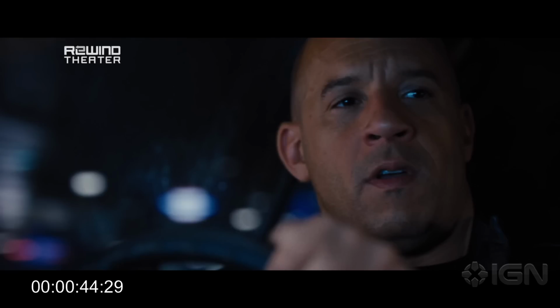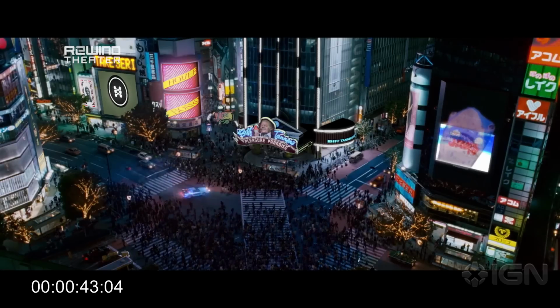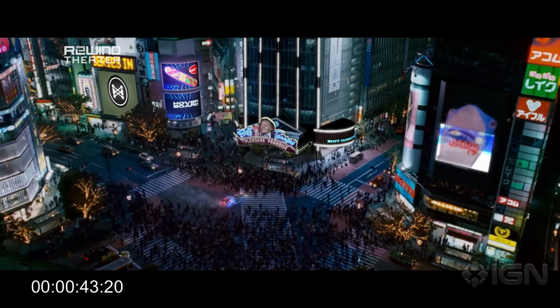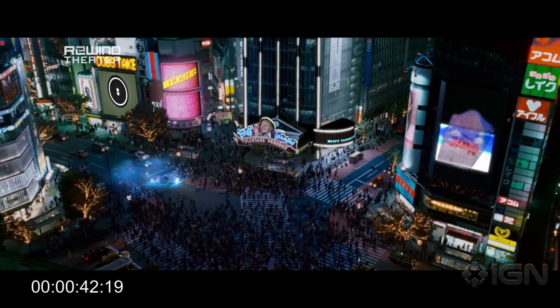So boom. We had this footage of Tokyo Drift where you see the car actually drifting through Shibuya. Now, this is one of the most iconic crosswalks in the world. I was actually here last year. Darren, you were here the year before. Yep. Sean, you've been here too, right? Yes. This is one of those, like, it's in Lost in Translation.